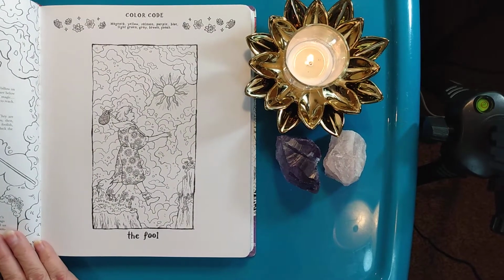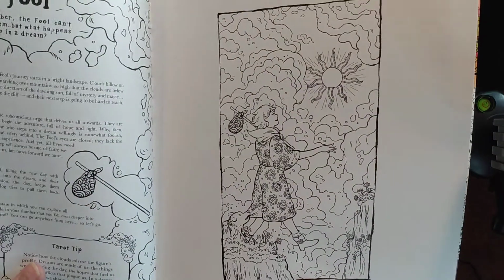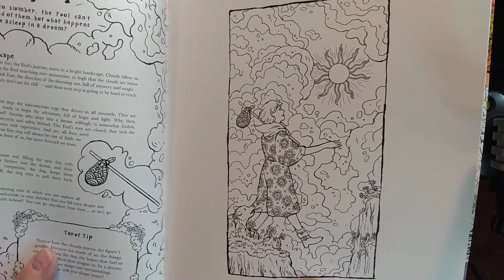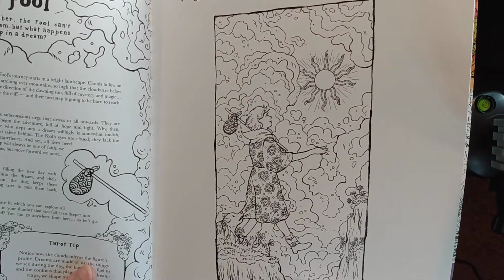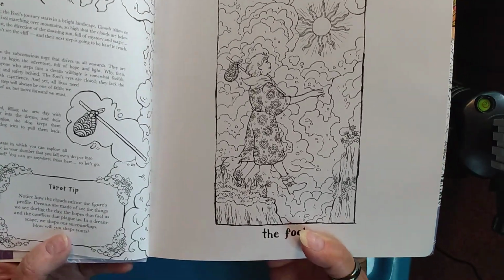Okay, here's the full 0. Let's see if you can see this up here closer. 0, the fool wandering to slumber. The fool can't see what's ahead of them. But what happens if you're asleep in a dream? And again, it tells you the dreamscape, the archetypes, the symbols, and the dream. Then there's a tarot tip here.